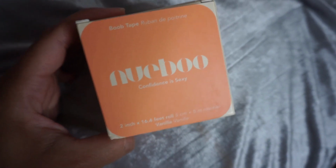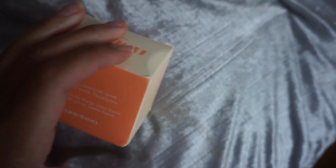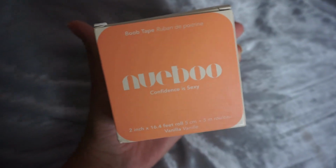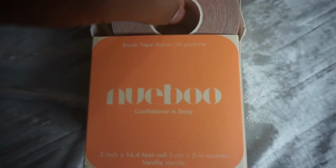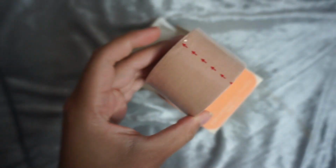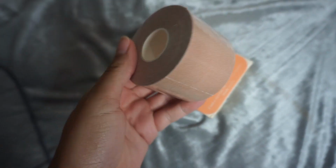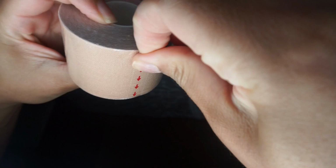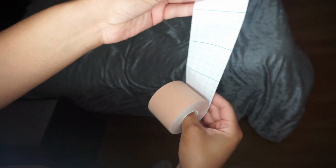NueBoo's tagline is confidence is sexy. It was made with the boobs in mind, to keep us nice and confident so we don't look crazy when we're going out. All you have to do is cut strips of the boob tape and make sure your skin is dry. Remove the backing paper, lift your boobs to the desired position, and apply the tape over your shoulder and secure. Of course, if you have sensitive skin, pre-test the tape on your skin, and if there's any irritation or redness, do not use it.